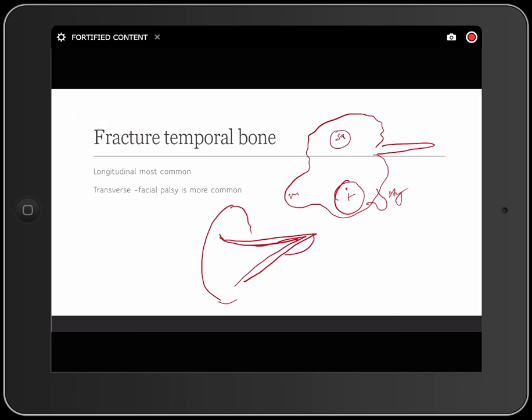Here the inner ear will be lodged. This is our petrous apex. This is our squamous, this is our mastoid, this is our styloid. If we look at our temporal bone in this manner, and any fracture line travels transversely, it is a transverse temporal bone fracture. If it travels longitudinally, it is a longitudinal fracture. This is the transverse fracture.